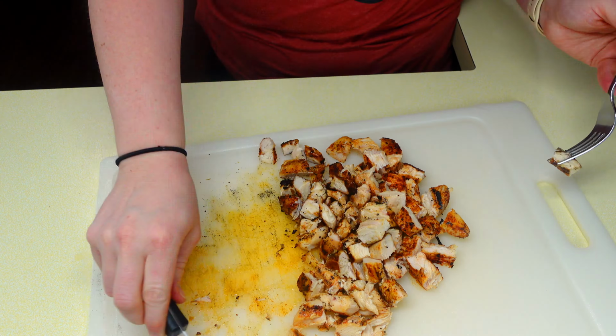I'm going to let this cook on low for about 7 hours, and then we'll check on it and see how it's doing, and hopefully I'm able to kind of shred and cut them up just a little bit.